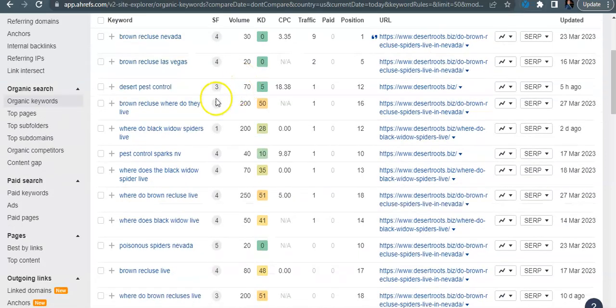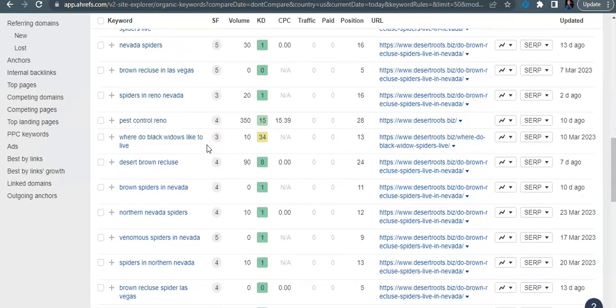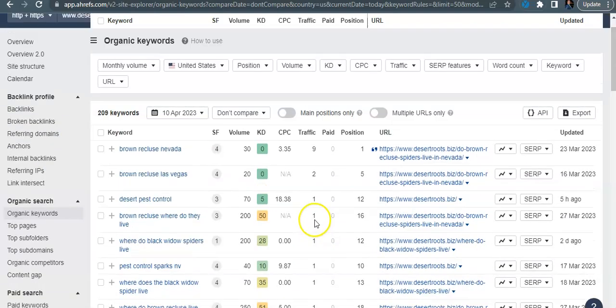The buyer intent keywords, like we looked at before, are like pest control Reno. There was another one up there like pest control Sparks NV. But for pest control Reno NV, you're sitting back on position number 23, so you don't have anybody coming into your website looking for pest control services in Reno.